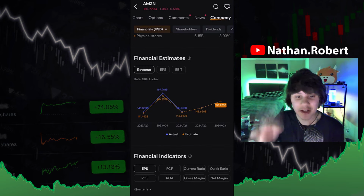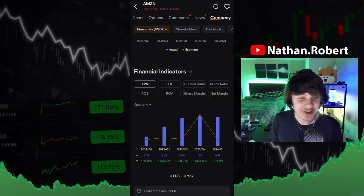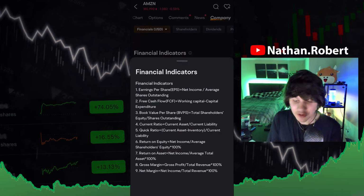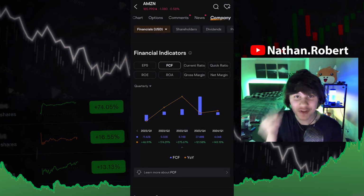And they also give data for every stock for the EPS estimates and EBITDA estimates. And this is all from S&P Global, which is a publicly traded company, ticker symbol SPGI. But then we can also see the financial indicators, and it tells you what each one does if you don't know already. They give the most important metrics like the EPS, which for this stock Amazon grew 216% year over year, but also the free cash flow.